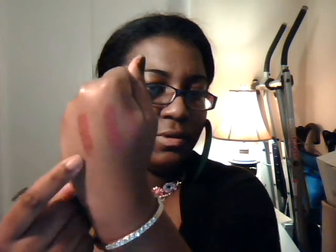Then I got this Revlon Color Stay lip color, and this is in the color Royal Raisin. It looks like this. Really pretty color. Anyway, and it's right here, Royal Raisin.